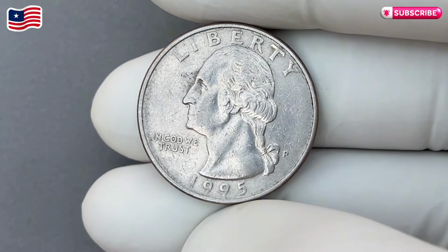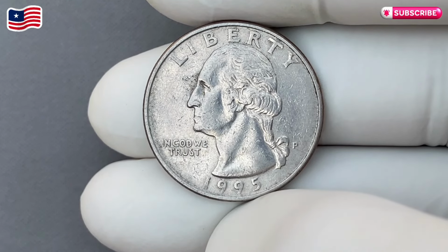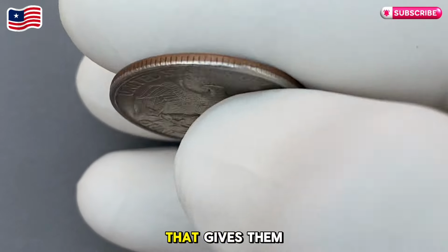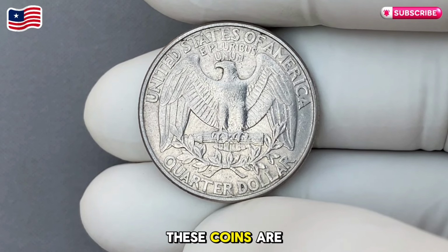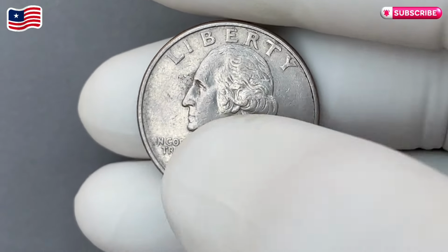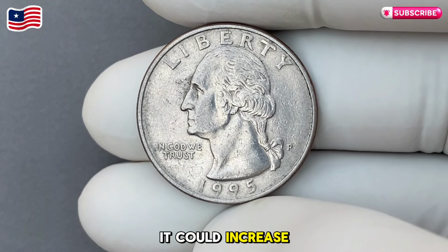But wait, there's more. As with any coin, proof versions of the 1995 quarter were also minted, though in much smaller numbers. These proof coins were struck with a special process that gives them a mirror-like finish, making them stand out from their regular circulation counterparts. These coins are often highly sought after by collectors who want to complete their sets. The 1995 proof quarter is no exception, and if you have one in flawless condition, it could increase the overall value of your collection.